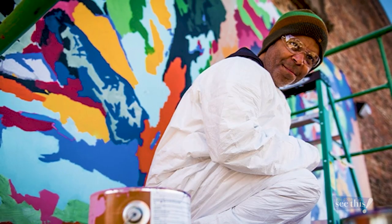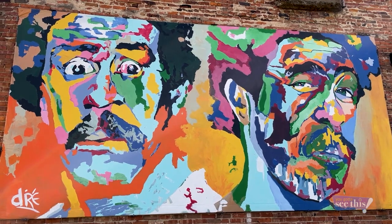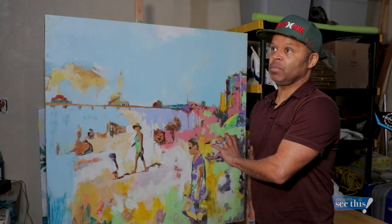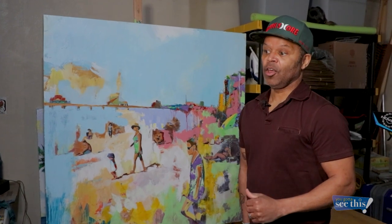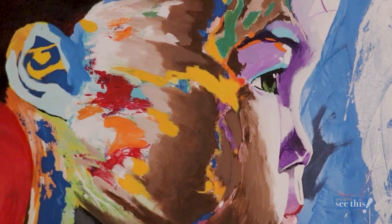You might have seen some of Petty's works in public, such as this mural of Richard Pryor in the 1300 block of Southwest Adams Street. Amid the commission works and other projects, Petty finds less time to do paintings on his own to-do list, like this depiction of his son Henry, now 13.